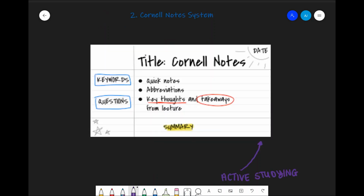The second tip I have is to use the Cornell Notes system. The Cornell Notes system is essentially when you split your notes into sections like this. So the main part of your paper is saved for your notes, and you have the left sidebar for any questions and comments you have, as well as space in the bottom for a summary of the notes.